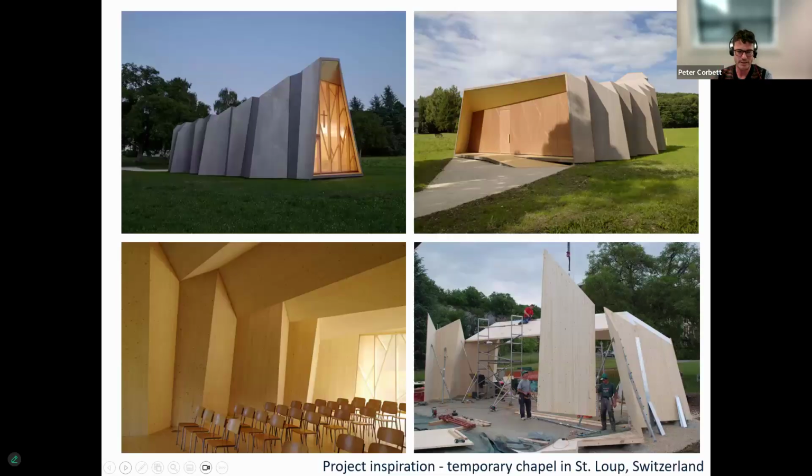This was not one of my structures, but a bit of an inspiration when we started working on the Stroud Chapel. It's actually in Switzerland. I think it was built as a temporary chapel. I believe it's still there many years later. But you can see here this idea of using the geometry to create the stiffness. I think all these panels are 60 millimeters thick CLT, and the way that this has been folded together with this almost origami shape generates not only vertical but also lateral stiffness. So that just seemed like a great way of building.